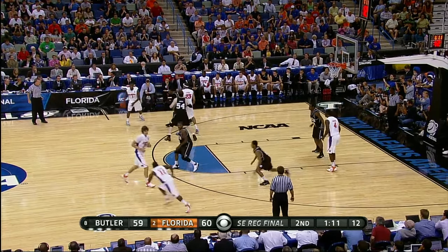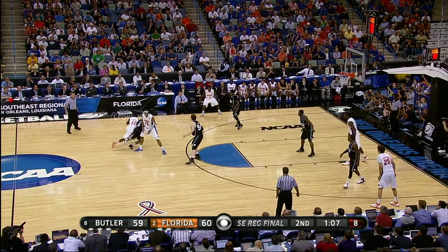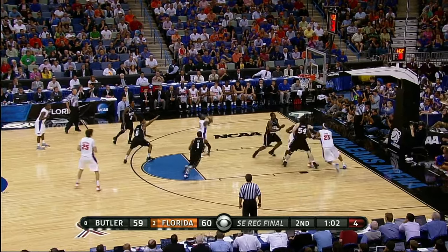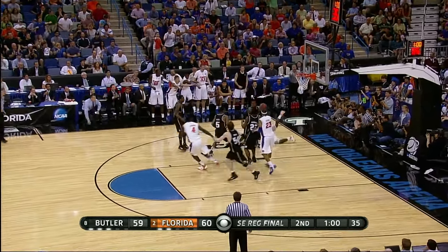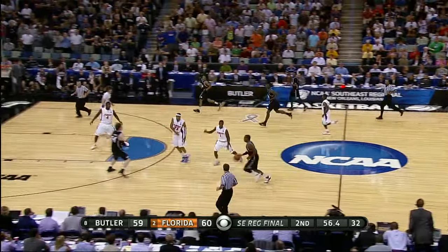Boynton, he's been a clutch shooter all season, as well as Walker, 8 to shoot. Walker crosses over, can't get there, leaves it off the heel. And the rebound of Mack, under a minute to play. Here comes the senior.